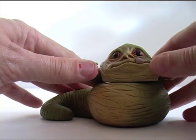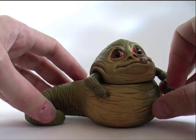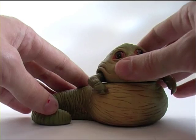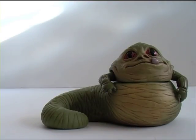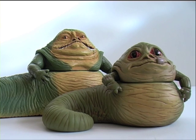Features all the same articulation as the larger Jabba the Hutt figures for the most part. It also features, as you can quite see, the tattoo on his arm, which Jabba is known for. I'm a big fan of this little guy. He's very cute, posed alongside a regular Jabba. He kind of looks like Jabba's little baby son.